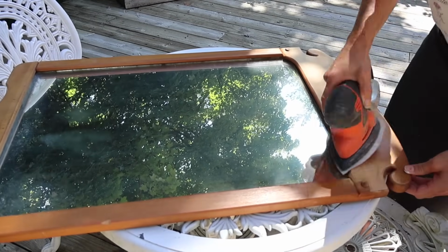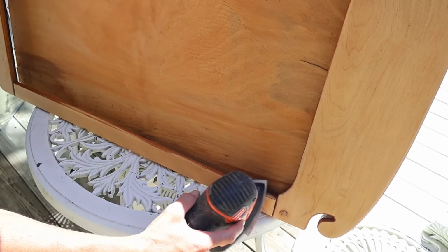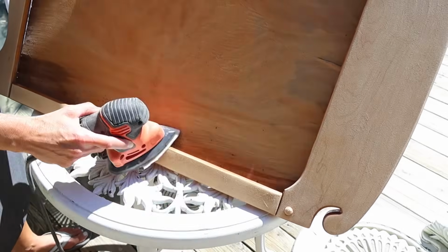I ended up removing the mirror. It was just easier to sand down the frame if the mirror wasn't there. Didn't want to scratch it up.